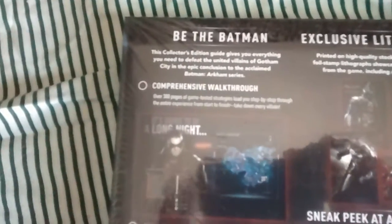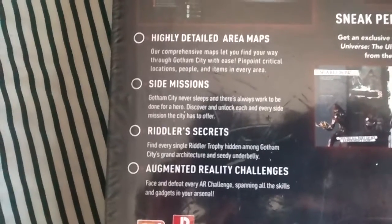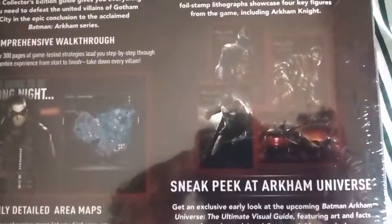So, as you can see, it's a guidebook, a collector's edition, and it comes with exclusive lithographs, sneak peeks. They have this new free mobile friendly e-guide. Of course, Rocksteady, side missions. If you want to pause to see what all those things say, go ahead and do so, because I'm just going to be moving around a lot. Anyway, and I was just like, wow.